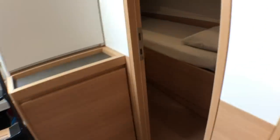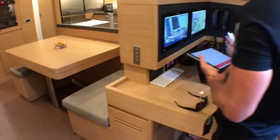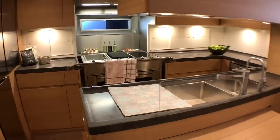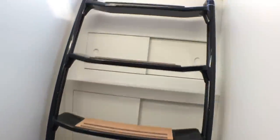And then, typical for Southern Wind, is to have all of the crew accommodation aft and a good chart and desk area. One other nice feature is separating the shower area and a heads area, so the crew aren't fighting over who's going to be in the shower or who's going to be in the heads. And then of course they have this independent access straight out to the aft cockpit.